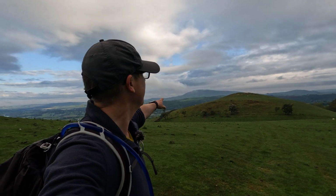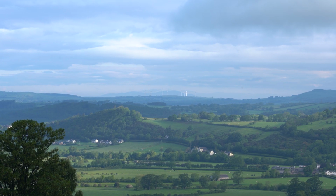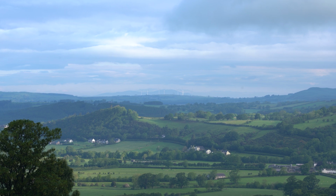Hello and welcome to a very early morning in the Lake District, and check out this amazing view behind me already, stretching as far as Scotland. I can see some of the hills of Scotland way over there. Absolutely stunning. Today's walk is going to be about an 8.5 mile route over 5 Wainwrights, and sadly they're all in the cloud at the moment.